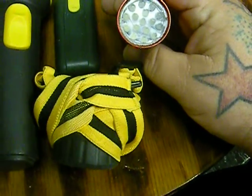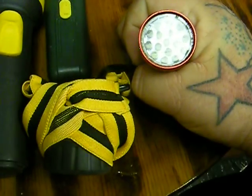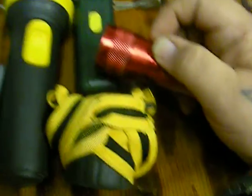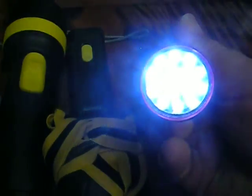The last one is just these little cheap LED flashlights. This one's got a lot of LEDs in it, so it drains the batteries about as quick as this one does, I'd say, but it's about twice as bright. So it's actually worth it. And these batteries are nearly dead, and you can see it's still pretty bright.